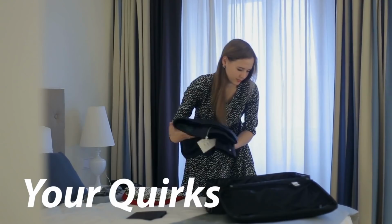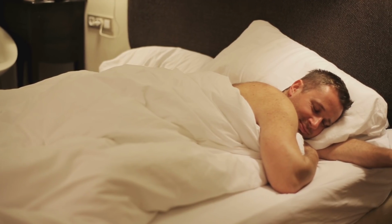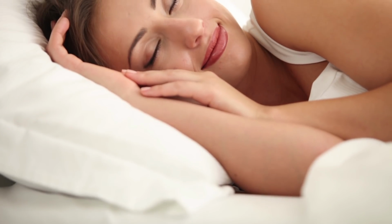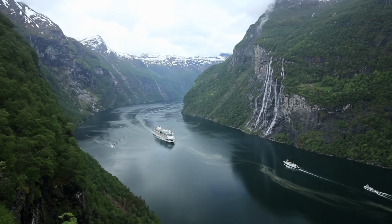Now, an often forgotten tip, and one that I really like, is around packing your specific quirks and loves and likes. So for example, when I go on a cruise, there's a couple of things that I absolutely always want to take with me. I always take earplugs, I always take eye shades, because you never know how the curtains will be, you never know how light it's going to be. I like sleeping when it's nice and dark, I like it to be really quiet, so I always take earplugs, always take eye shades. I also like to listen to my own music, so I always bring along a Bluetooth speaker so I can listen to my music.